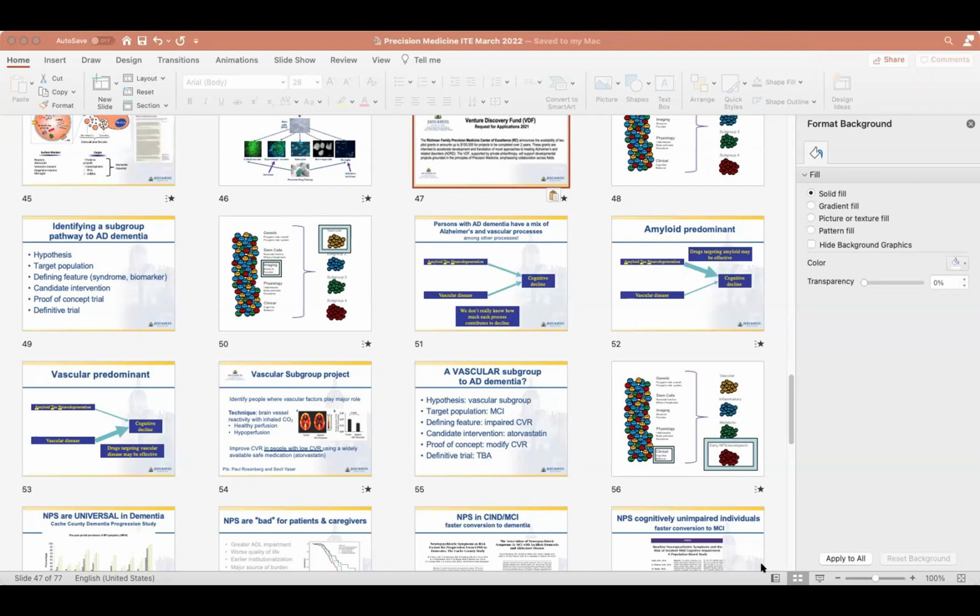And so, pardon? Could you put your slides into slideshow, maybe? We are seeing all your slides at once at the moment. Goodness, they were in slideshow on my end.